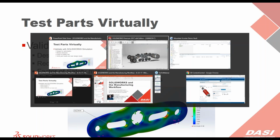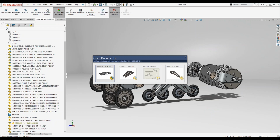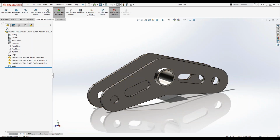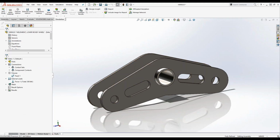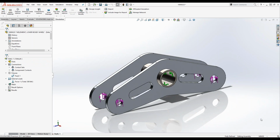And this is all done within simulation. So let's take a look at a little quick simulation example here. If I take a look at this part, I've already set this up and ran the simulation. This is one of the truck assemblies for the component. I wanted to make sure that it was going to be able to support the weight of, in this case, I just spec'd out a 300-pound person being able to be supported by this one truck, right?